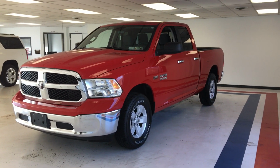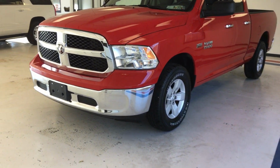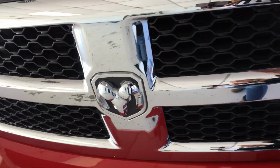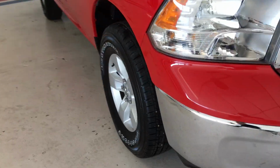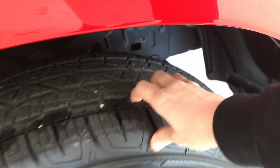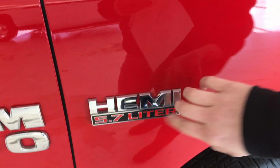Today we're looking at a 2017 Ram 1500 SLT. We're going to go ahead and start up front here. As you can see, you have your normal chrome-based Ram on the front here, along with your honeycomb badging. You have your 17x7 aluminum wheels on basically brand new Firestone tires. You do have your Ram 1500 badging. It is a HEMI 5.7 liter. You have your chrome door handles.